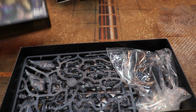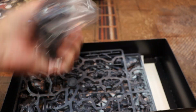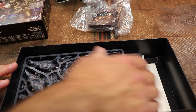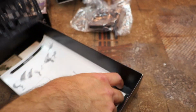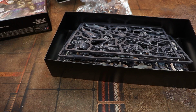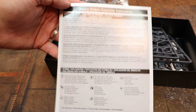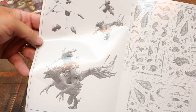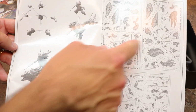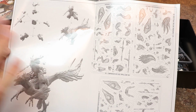Can't remember either way, but yeah, you got your stands and your regiment stands and your bases there in the package as per normal. And then let's pull out the instructions. You obviously have the card and the instructions on the bottom. And so you have your Raptor Rider base one there, right? And then obviously what's required on the back. And then on the inside as well. You got all the 3 different sprues there. It shows you with the numbers and everything, and then go from there.